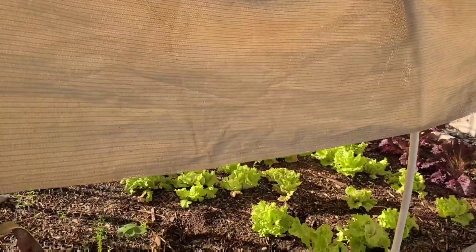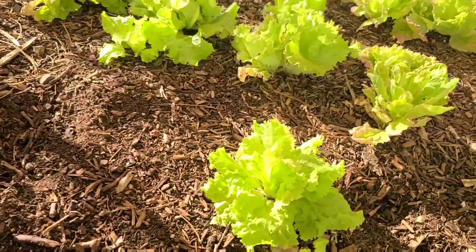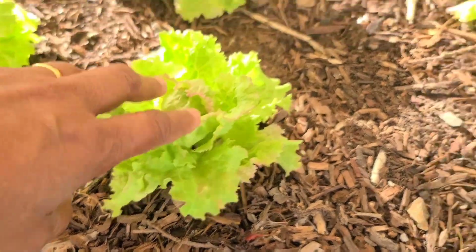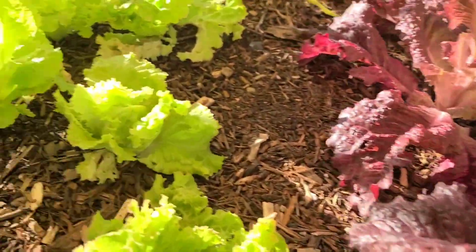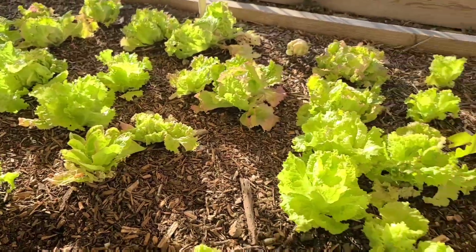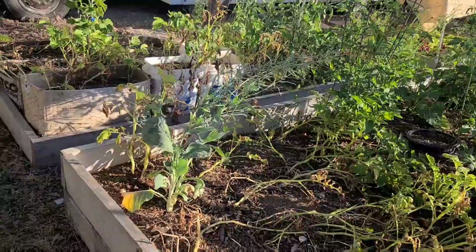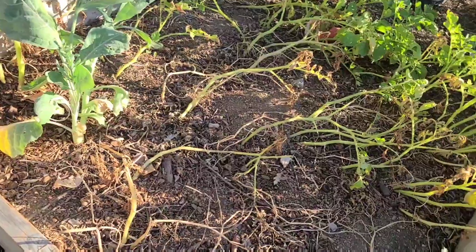Crawling under this shade. I tried to protect some of my lettuce to keep them from bolting. But yeah, the season is past. This is all iceberg lettuce and they're small, and the Merlot lettuce is bolting. And yeah, I think I can still do something with the iceberg lettuce, but the Merlot lettuce is probably better at this point.